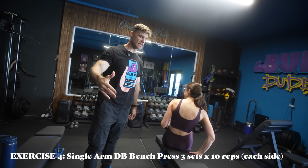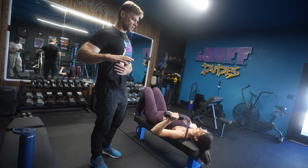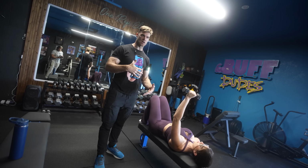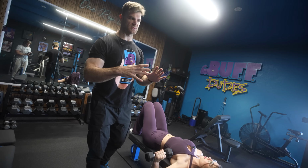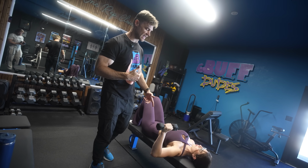So the next exercise, we're moving on to single arm bench press here. As you can tell, Michaela, one arm, going nice and light with this. And one thing I do want to mention is that typically women are not going to want to put a lot of emphasis on developing their chest muscles. A lot of times it's going to be maybe more posterior chain exercises, glutes, back, triceps, stuff like that.